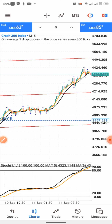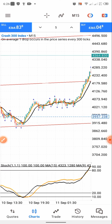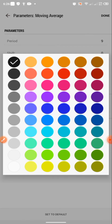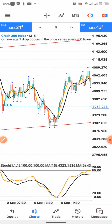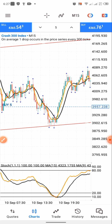So now, so that this strategy can be more understandable for us, I think we need to change the color. Let's change this one to black, and let's change this one to gold, so it will match with the indicator we have in our main chart and in our indicator window 1. So now we have the setup for the strategy.